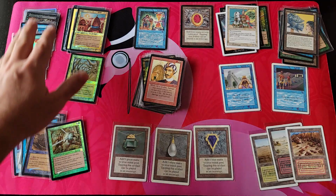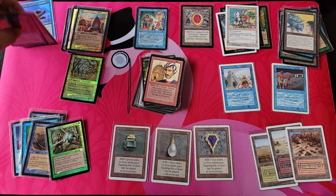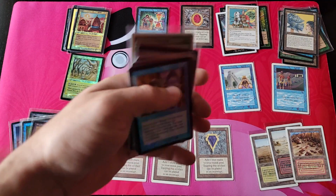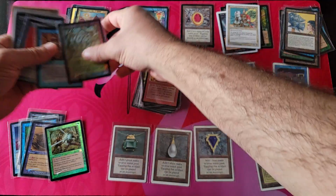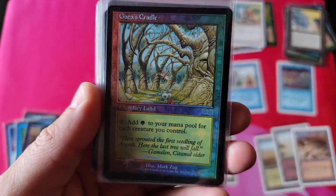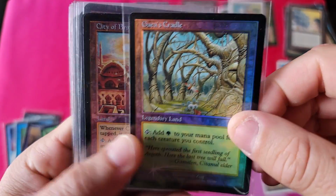Lastly, on this video, I'm going to jump over here. I want to comment on some of these promos. This is something I actually do personally enjoy. I don't consider them investments. I understand the Cradle is actually reserve list and they reprinted it as a foil a long time ago. I guess this would be considered an investment because it's reserve list.